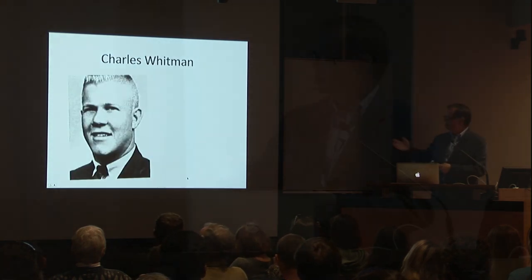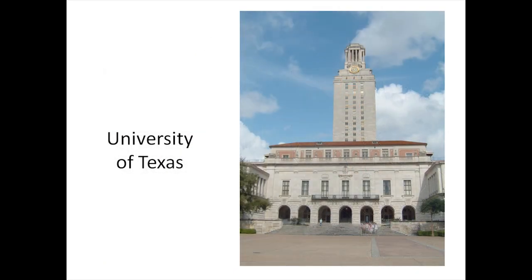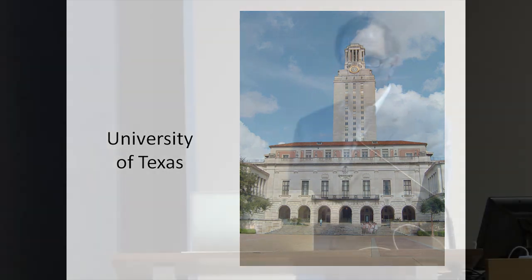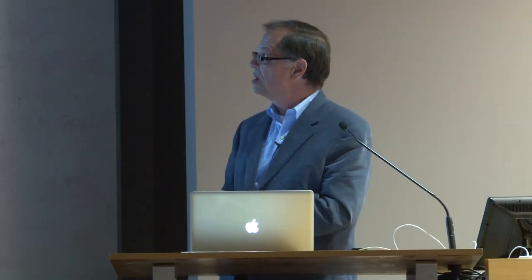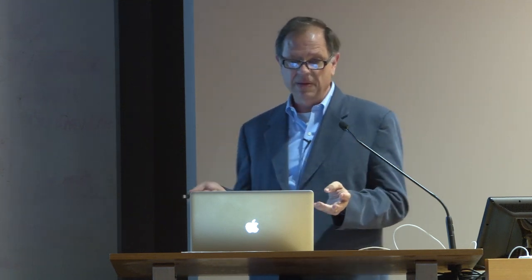This is Charles Whitman. When I was a kid growing up in Florida, he was the very famous Texas sniper who was an ex-Marine and an undergraduate at the University of Texas. One day he climbed up into this tower with a high-powered rifle and started shooting people, and before he turned his gun and killed himself, he had killed 14 other people and wounded about 80. Before this incident he had actually killed his wife and his mother with a hunting knife.